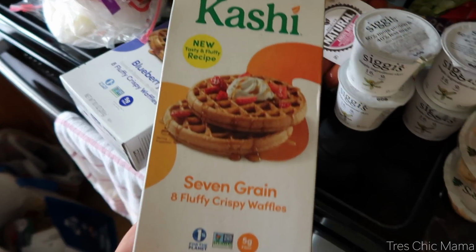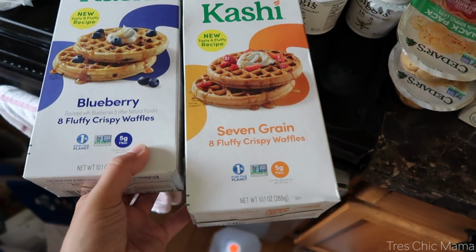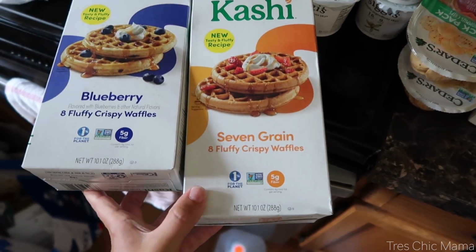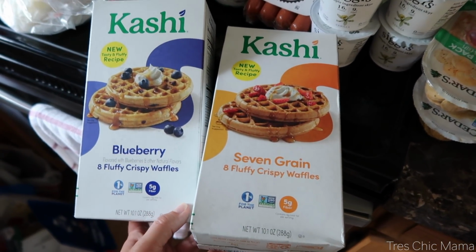Also on the freezer list, I got Sydney waffles. I've been trying to buy at least 2 packs of these at a time because Sydney goes through these a lot, and I don't mind because these are one of the healthier ones that I have found.